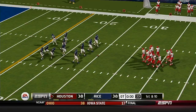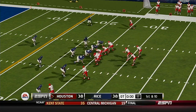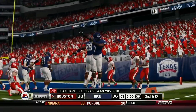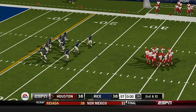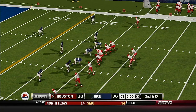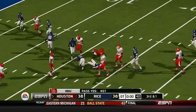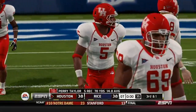Back to the action here, and we get ready for overtime. He flings it right. That makes it second and 10. From the 25-yard line. Second down. Quick pass. Tackle at the 16. Gain of 9 on the play. That'll make it 3rd and 1.